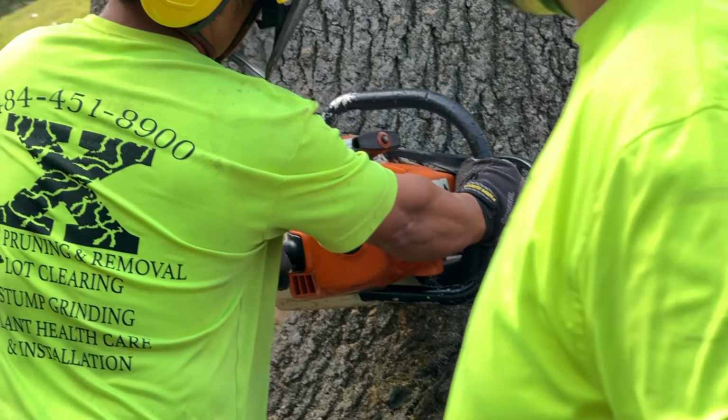Something to keep in mind with these extremely large trees is that they were here before the neighborhoods were built. And a lot of times, these neighborhoods were basically built around these large trees. That being said, it's extremely difficult removing them due to their location, where the houses are, and the busy streets underneath of them.